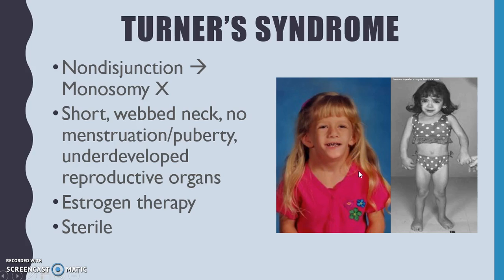They do not go through puberty, and because they're unable to go through puberty, they do not go through menstruation, and that's all because they have underdeveloped reproductive organs. So if their ovaries do not mature and they do not go through puberty, they are sterile. They're unable to make any egg cells, and they will never be able to biologically have their own child.